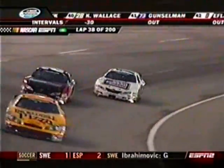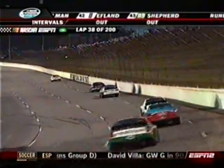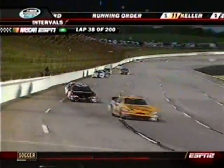The one thing I've seen now that Kyle's gotten to this point, he's been pretty patient. He saw he had a car that's really capable of winning this thing. He's taking care of it. He's picking and choosing his spots where he's making these passes.